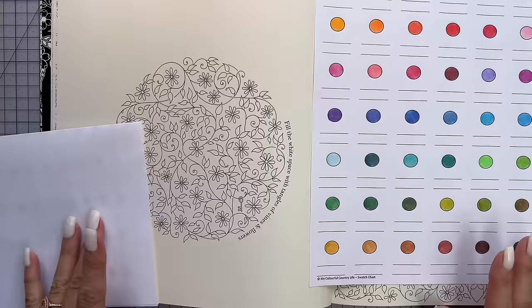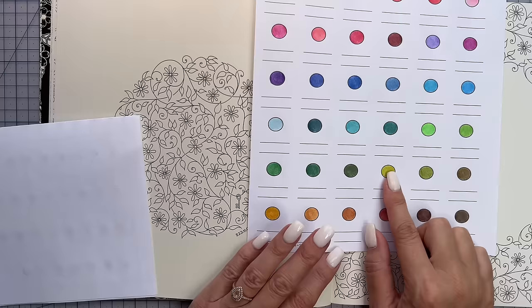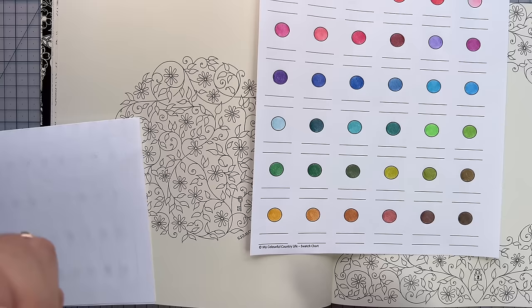So these three would look good together. Can you see that? These three colors would look good together, and then these three would too. So dark, medium, and light. Could also go dark, medium, light, dark, medium, light. I'm going to try and fit three colors because I like to have that transition from a highlight shade, a shadow shade, and then a medium color.